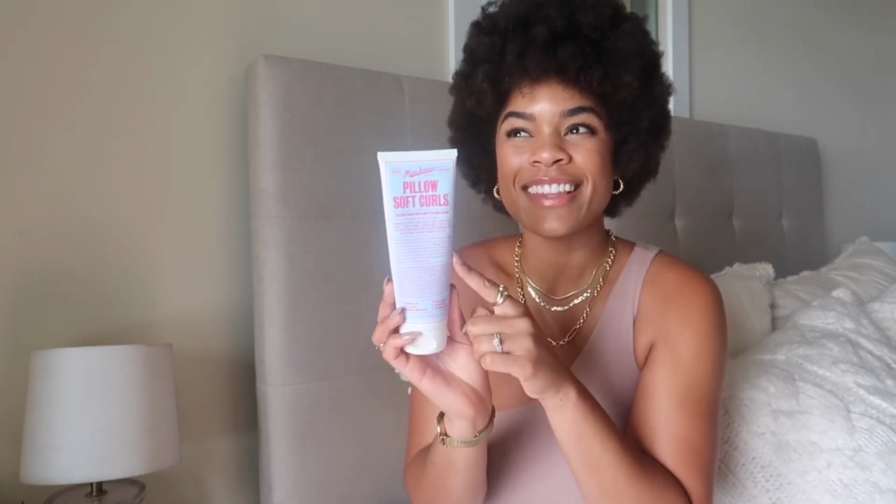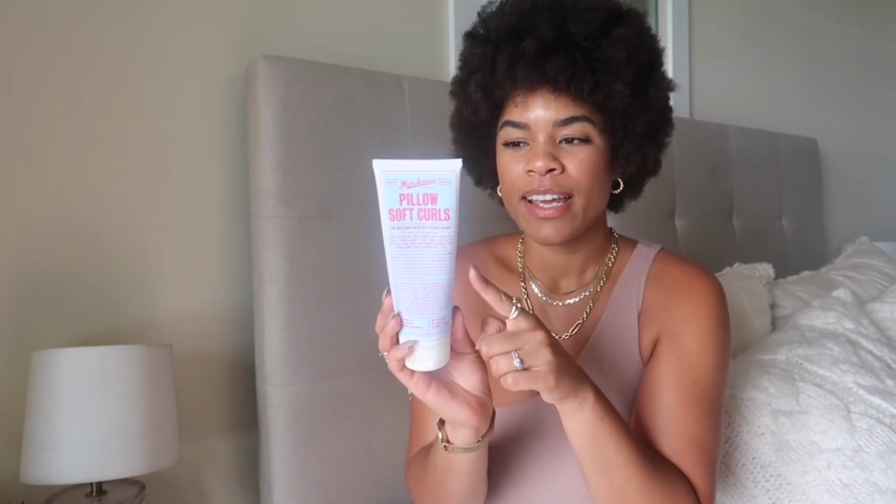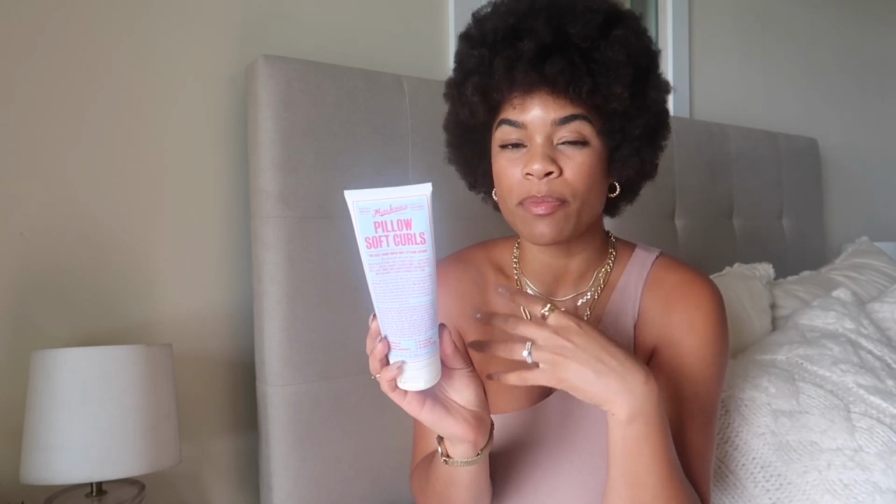But I think the problem with this is that it doesn't leave your hair hard, but it definitely leaves some kind of residue in your hair. So I found that I definitely had to wash my hair a lot more. And I also felt like I didn't get as much height with my hair when I would have it be really defined. So that's the catch-22, I guess.